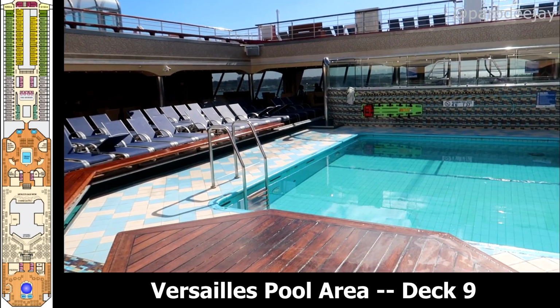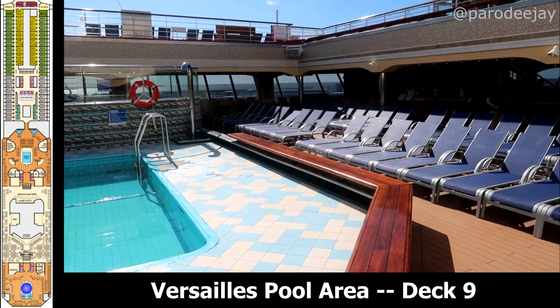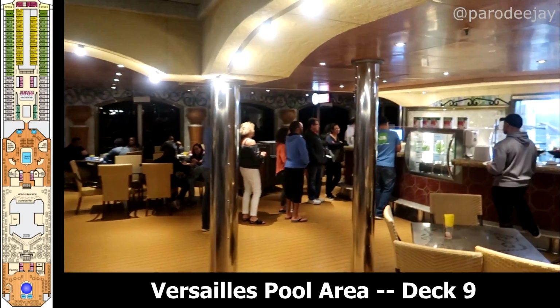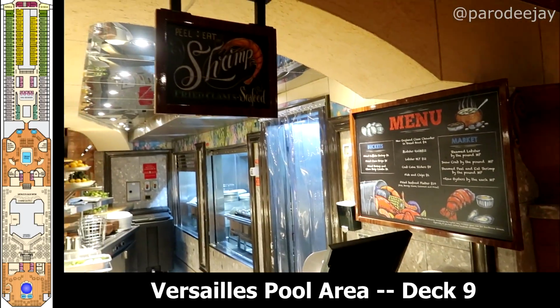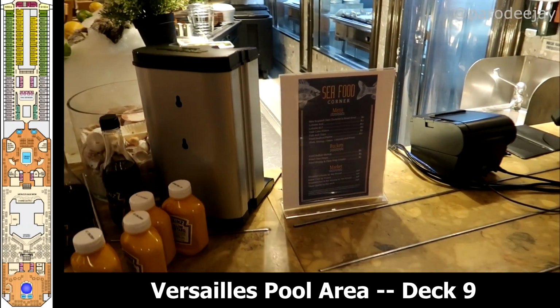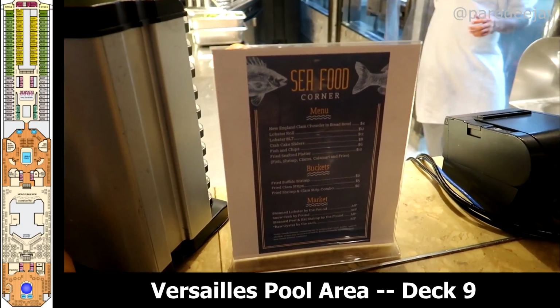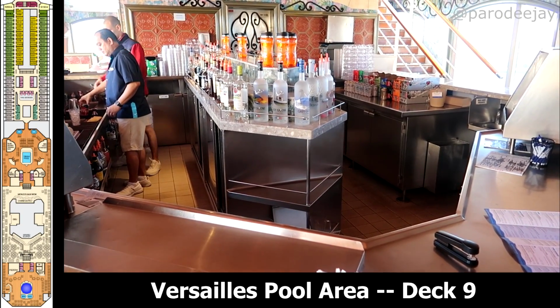Jumping out now to the aft pool area. A nice pan of the pool. You've got the bar over there in the corner. Here's a nighttime shot with a quick glance over to the pizzeria. And the Seafood Shack, which is a pay option, and we did actually try that on this trip. Pretty good. And of course, the aft bar.